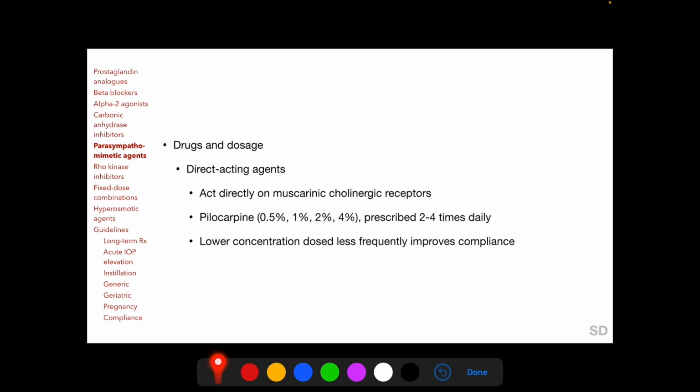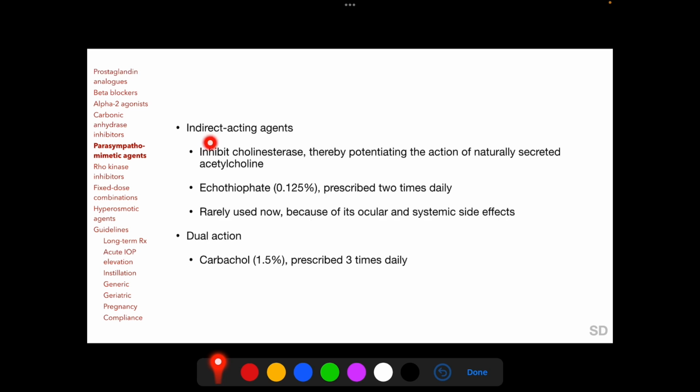The direct acting agent available is pilocarpine, available in various concentrations ranging from 0.5% to 4% and prescribed 2 to 4 times daily. Lower concentrations dosed less frequently improve compliance because of the frequent occurrence of local and systemic adverse effects. Indirect acting agents inhibit cholinesterase, thereby potentiating the action of naturally secreted acetylcholine, and echothiophate is the indirect acting agent available. It is rarely used now because of its ocular and systemic side effects. Carbachol is a dual-acting parasympathomimetic agent which can both directly stimulate the M3 muscarinic receptor and also inhibit cholinesterase.